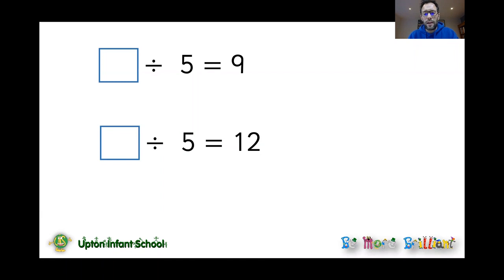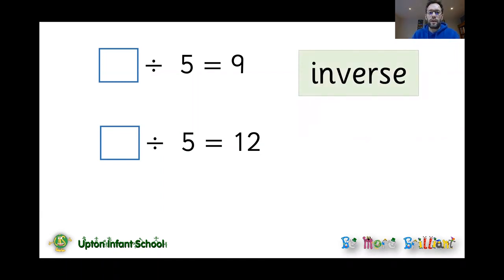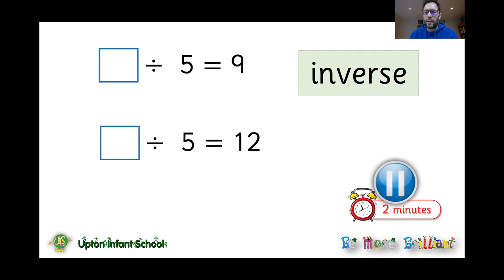So to find the answer to this problem, I can use the inverse. A mystery number divided by 5 equals 9. So I know if I work out 9 groups of 5, that's 9 times 5, that will tell me the answer. Do you think you can have a go at that yourself? Pause the video and see if you can work out what the mystery number is.